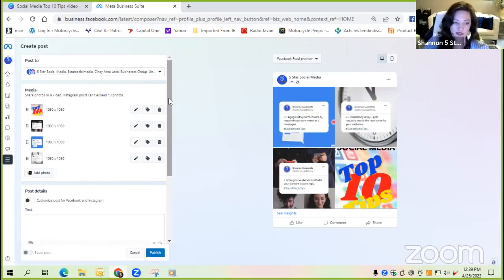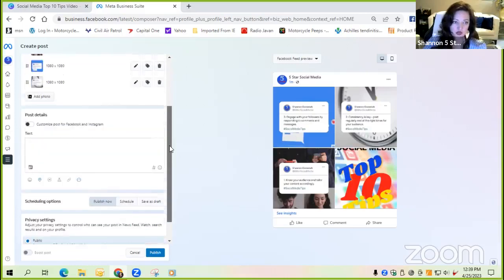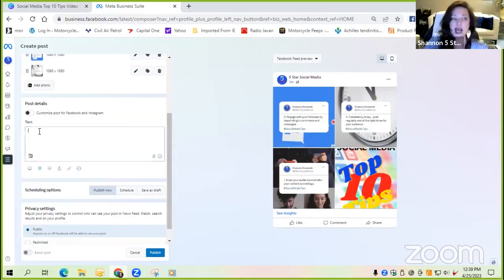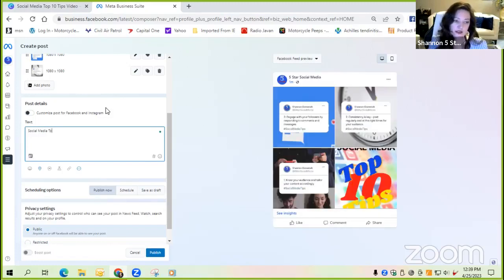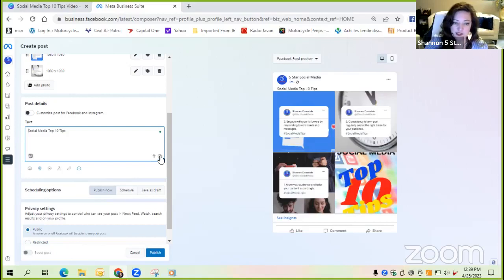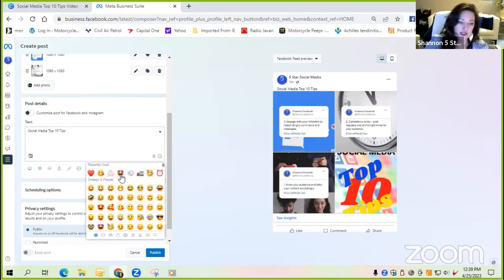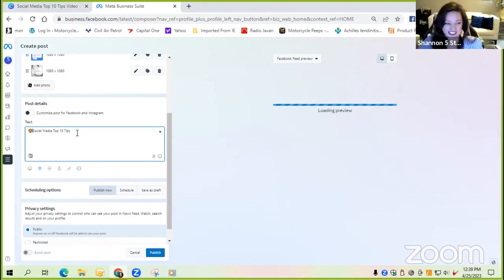Now, once I have my photos chosen, I'm going to scroll down here in this little scroll bar to the left, and now it's going to let me type in my text. Okay, so let's say that I'm going to type in social media top 10 tips. You can type in whatever you want your text to say. You can add emojis. So let's say I click right at the beginning of this, and right here's this little smiley face. Let's say that I want to do the smiley face with stars. I'm 5-star social media, so I happen to like that emoji. So you can choose the emoji that you want over here.